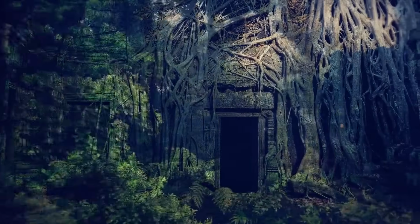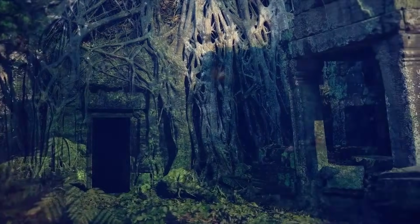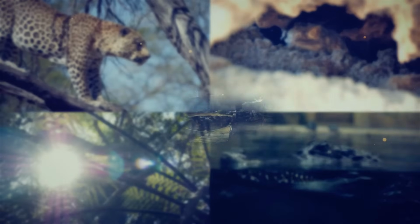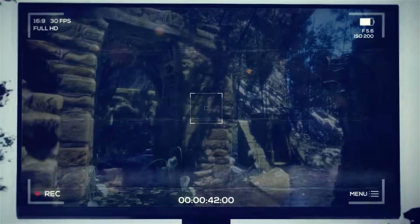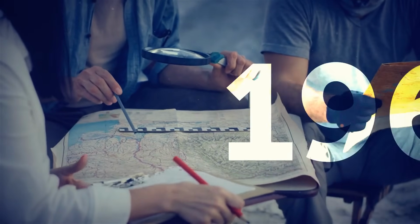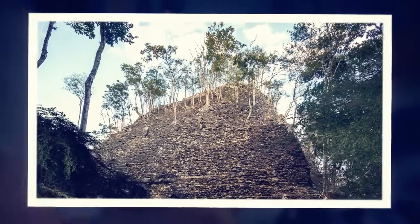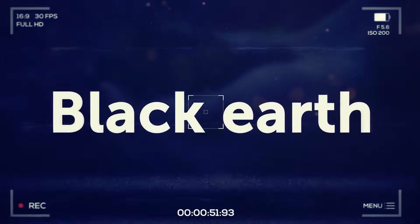Fawcett's failed attempt to find ruins seemed to support what had become a consensus among experts at the time, that this rainforest was too inhospitable to support large, complex societies, let alone cities. Experts were convinced that the Amazon's lost cities were nothing more than fiction. That is, until the 1960s, when modern research began to find evidence that suggested otherwise. Scientists discovered patches of extremely fertile soil. They called it Black Earth.